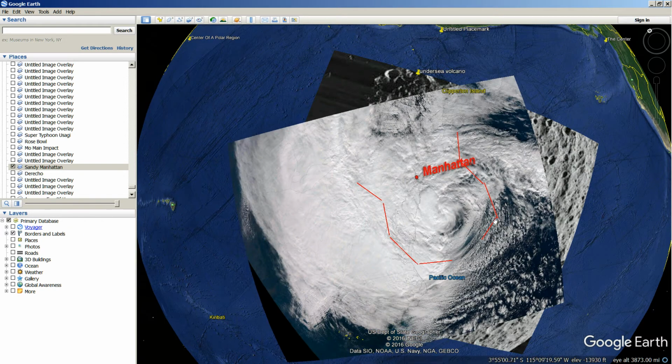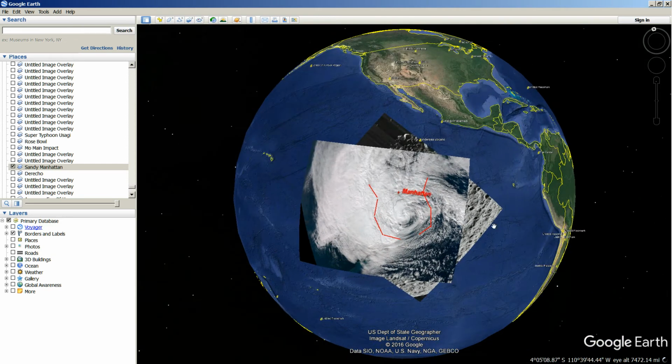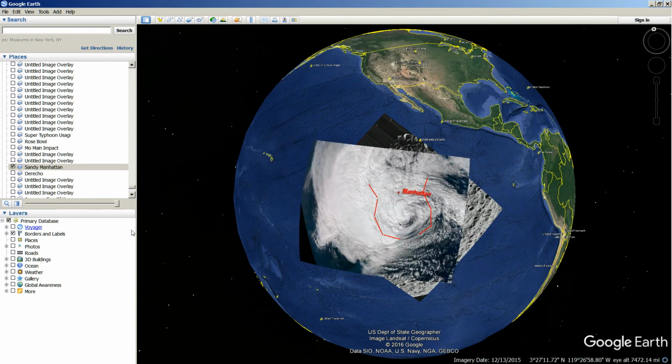I aligned the weather first to this crater, and do understand that the crater is flipped over backwards like a rubber stamp. You know what I mean? You have to flip the moon over. But there is my alignment of that with Manhattan falling right into the center there. It's hard to see that one unless you look at this stuff a lot.